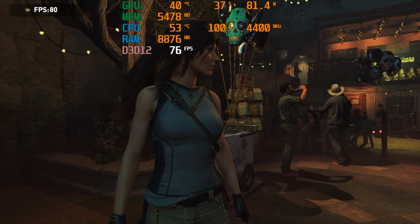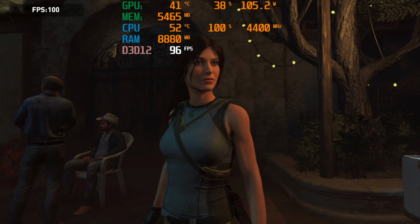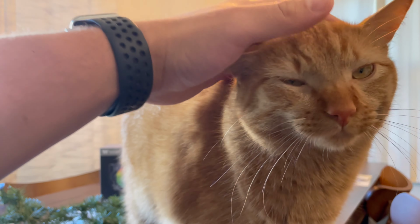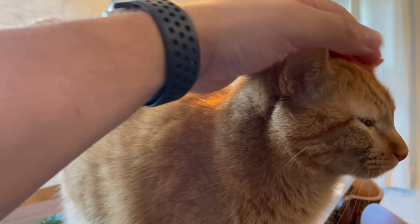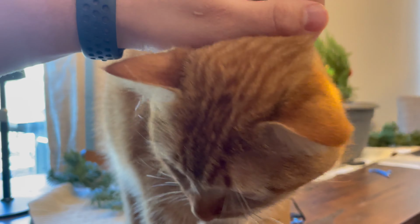All right, now let's move on to gaming. And the first game I tested was Shadow of the Tomb Raider. So 1080p 60 frames per second is the, what the hell? I promise you guys, it was not doing this while I was watching the benchmark. It's honestly hurting my eyes, so I'm just gonna put videos of my cat Klaus while I talk about this game. For some reason, whenever I record, it gets all jumpy like that.